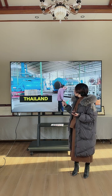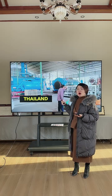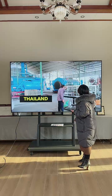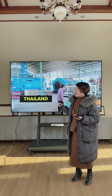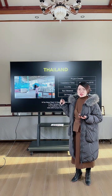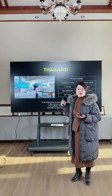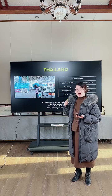Okay, this one is about our Thailand plant. This plant has already become our agent in Thailand. We can see in the picture there is a small pyrolysis machine. It's a 10 kg mini pyrolysis machine. Why did this agent buy the 10 kg pyrolysis machine? Because he is already our agent, so he wants to sell more and more machines in their market. So they want to show their clients how the machine works.